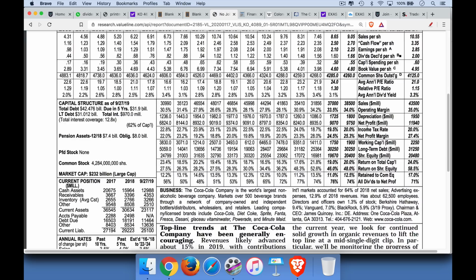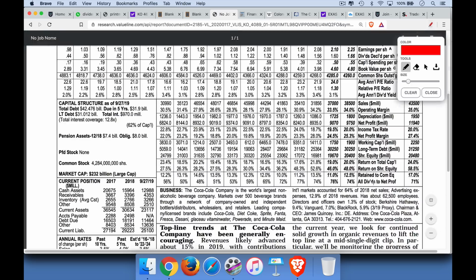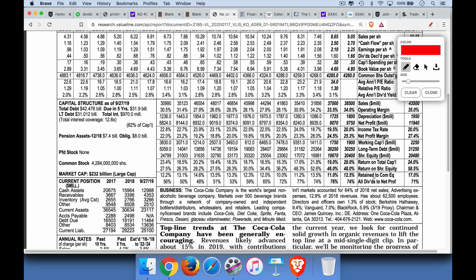If we scroll down here, we can see this is just a free Value Line that I'll link to, that you can get online, a free PDF. They've got an interesting number at the bottom here where they take the total amount of dividends paid divided by the total earnings. So you can take dividends per share divided by earnings per share. And we can see here that as of 2019, Coke paid out almost 75% of their earnings in dividends.